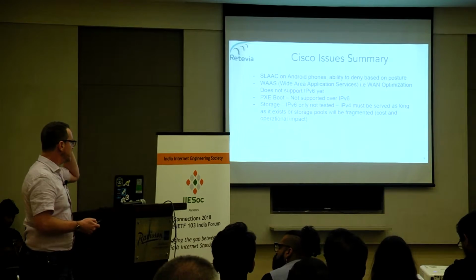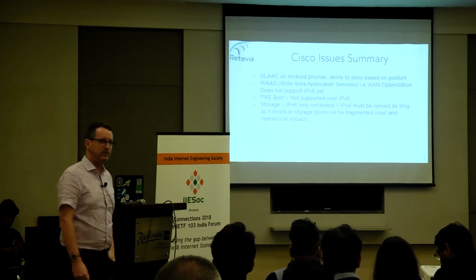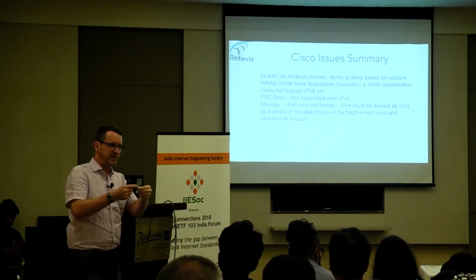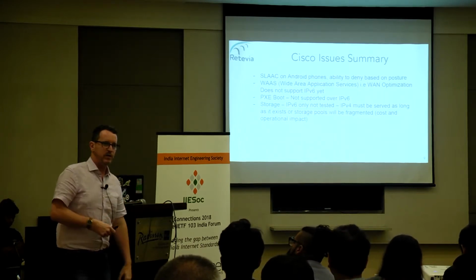Their storage area networks, they didn't test IPv6 on those. They basically said, we don't trust that that's ever going to work. We're just going to keep using IPv4 for our storage area networks. It doesn't matter to us because the SAN is a tiny little isolated segment that is only spoken to by the devices accessing the SAN, so it's not really important.